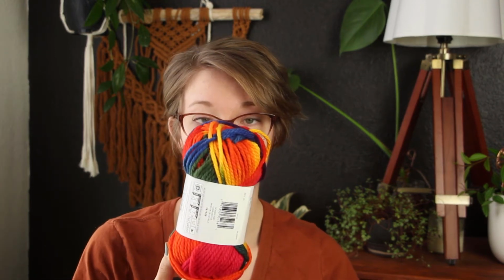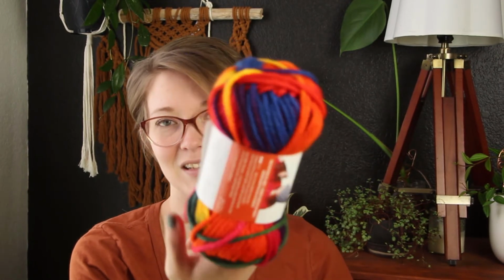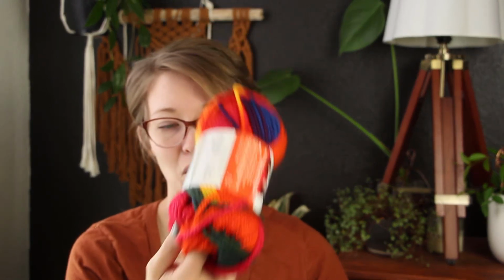Yeah, I don't even know what to do with this. I'll probably ask somebody if they want it. I won't knit with this, and I won't even make a hat for my kids out of this, because I'd have to make three hats, because all three of them picked it out. So yeah, I'm not doing that. My husband did better.